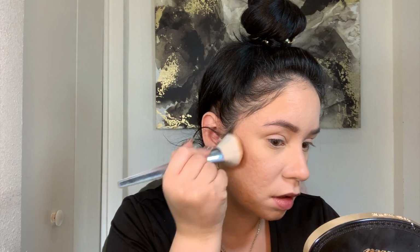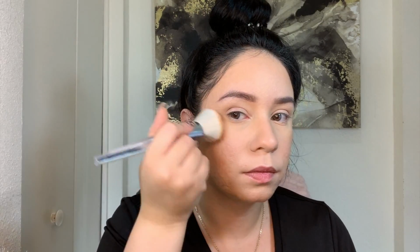I'm gonna go ahead and use my Milani bronzer today, and this is in the color Sunlight, and I'm gonna be using that with my trusty brush, which is the e.l.f. one. You guys know I love this. I'm just gonna be putting a little bit of this on my cheeks to try to fix my bronzer, to blend it in a little bit better.